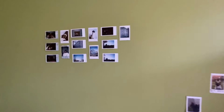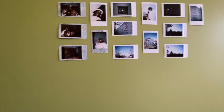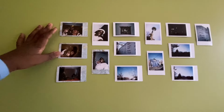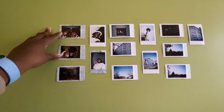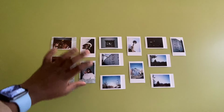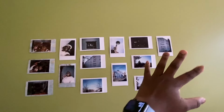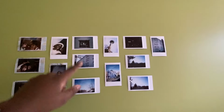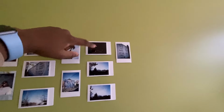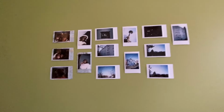And then over here, these are more recent. These are more like university ones. So this is my friend group one night when we were studying back in like November or something. This is me in Seattle. All of this is from Seattle because it's the art museum and the street I stayed on and the Space Needle and Pike Marketplace and all that stuff. So yeah, this is newer stuff.